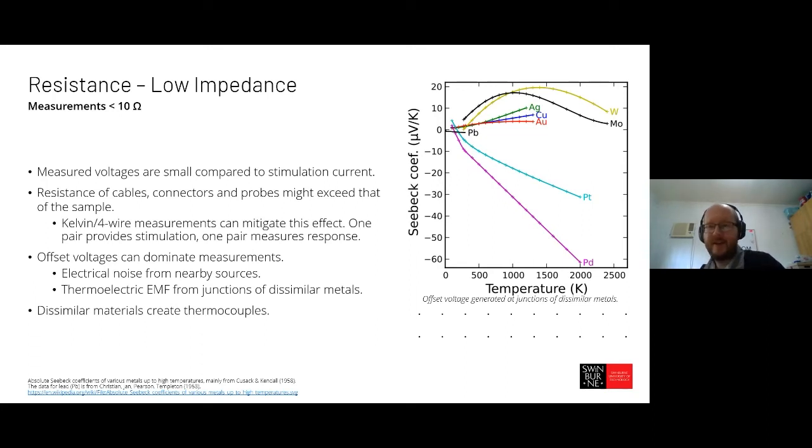Another slightly more esoteric and difficult to work around problem is that of thermoelectric noise. You may or may not know, but thermocouples, which we use to measure temperature, are formed by the fusion of 2 dissimilar metals to a single point. And what happens there is the Seebeck effect causes very small voltages to be generated at that junction in response to temperature.